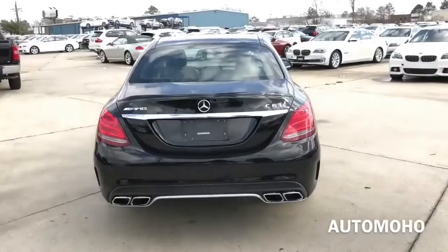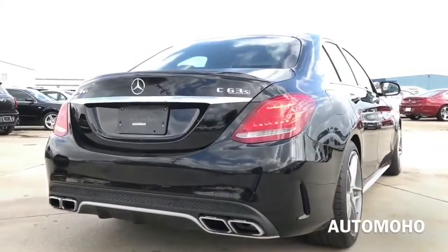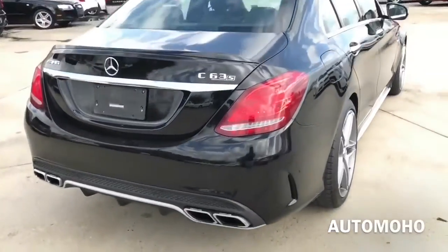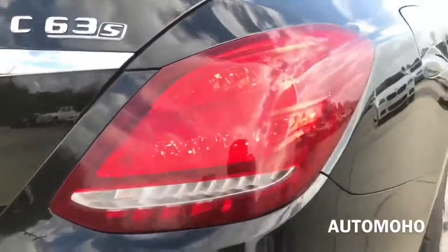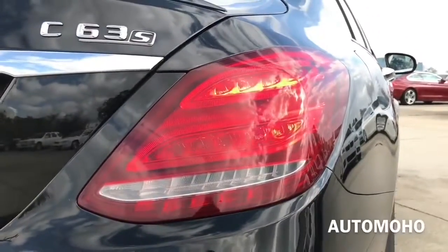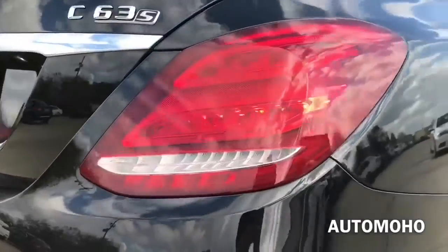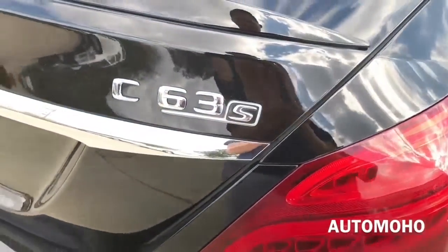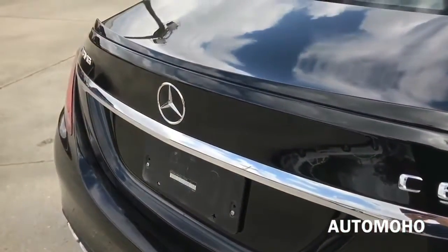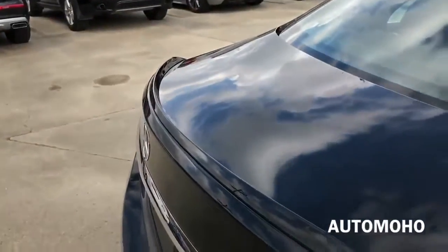Now looking at the back, you see the new distinctive LED tail lamps that are equally attention getting with fast acting LED brake light as well as LED turn signal light. LED tail light with fiber optic effect will catch as much attention as you speed away. And there you have the C63 S badge on the trunk lid, as well as the rear deck spoiler. Looks very sporty.